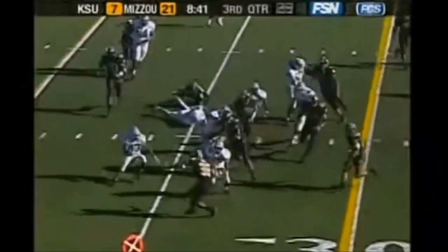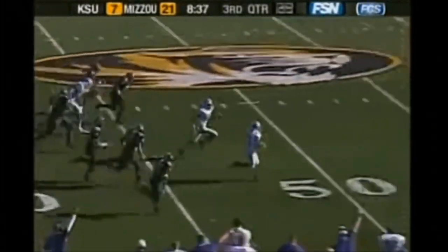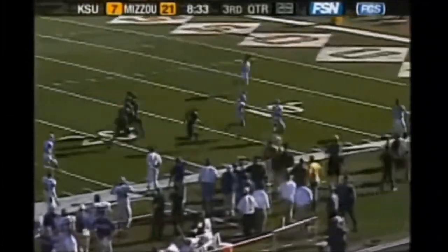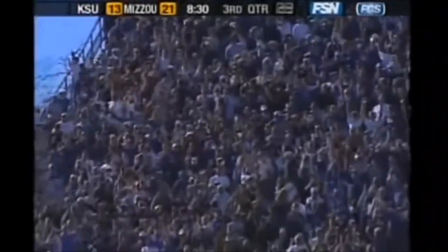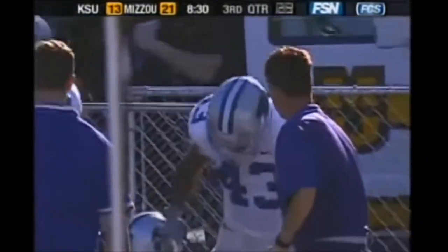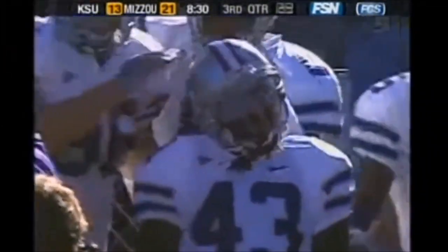Toss sweep this direction. Oh, what a move by Sproles. Wow. How did he come out of that pack? Darren Sproles heading to the end zone. Touchdown, Kansas State. A run of 75 yards. Here come the Wildcats, and on that run, he went over 1,000 yards.